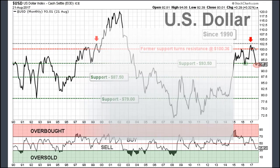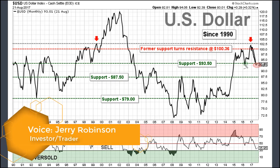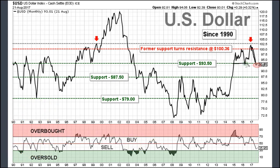The U.S. dollar is certainly pulling back, as we can see, and it is not really rebounding at all. It's still hanging out around $93 on the dollar index. You'll notice here that this is an area where we had support, and we are just hovering right below that area.